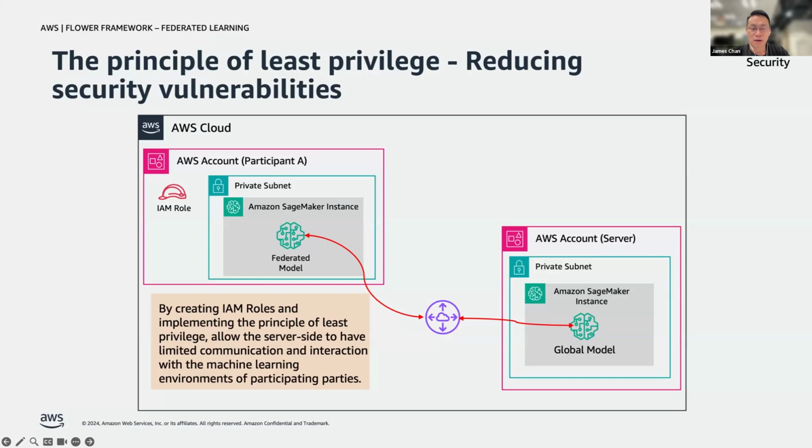Why is this important? Well, by minimizing the privileges and access rights, we can reduce the potential attack surface. If a security breach does occur, the damage will be contained due to these strict limitations. Moreover, this setup enables collaborative machine learning projects, maintaining strong security boundaries, and the federated model in participant A's account can contribute to the global model without exposing unnecessary data and granting excessive permissions.